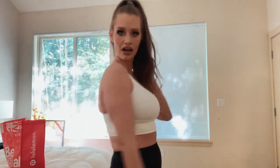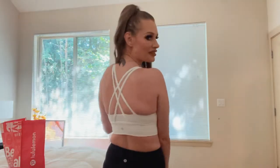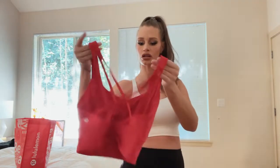I am obviously, let me set down the bag, wearing this top. This is the Free to Be Serene bra top. They do come in a longer length, which is the long line. So as you guys know, I'm a little busty naturally. So I wear a 6 in the top, and I do love the design of the back there. It just offers quite a lot of support. This one is a little bit different. The long line version of this does have more support.